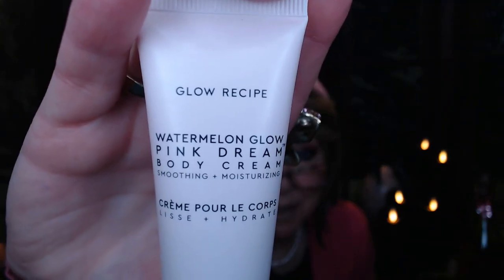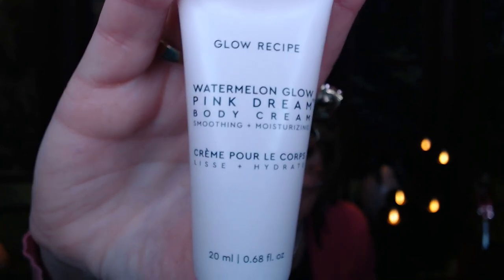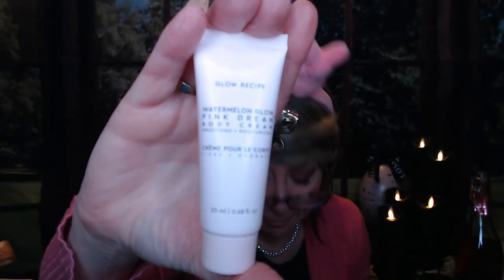So next we have a Glow Recipe watermelon. They had me at watermelon. It's a watermelon pink dream body cream. It says soothing and moisturizing. And this is a deluxe mini, and it's worth $5.